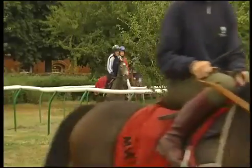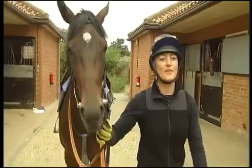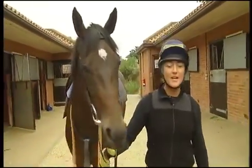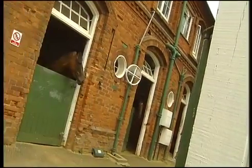First light each day sees some 2,000 thoroughbreds and their jockeys out on a training ride. We're just about to exercise this filly. She's an unraced 2-year-old called Trinity Fair, and we're going to take her at the gallops this morning for some pre-exercise, getting her fit for her first debut.